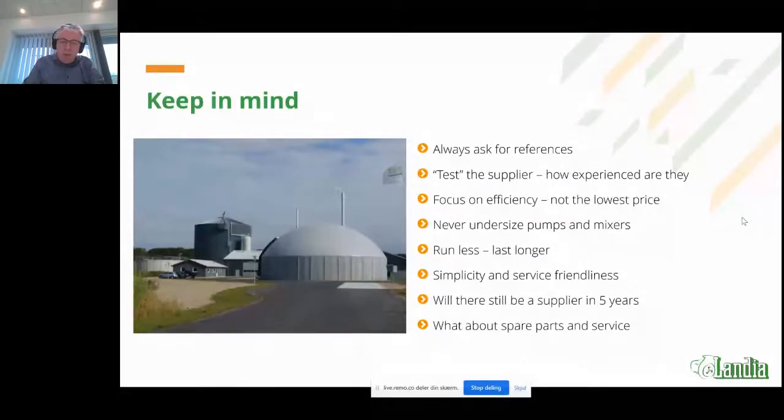We also recommend simplicity and service friendliness as something that you should have in mind when designing a biogas plant. And also look at the supplier to consider, okay, will this supplier still be in business in 5 years? We have seen many companies in the biogas business being out of business after a few years. This is also important because the investment in the biogas plant is high. It has to be in operation for 30, 40 years maybe. So look at the supplier. Is it a trustworthy supplier? Is it a solid supplier? And also make sure that you have spare parts and service available, because your biogas plant has to run 24/7 every day.